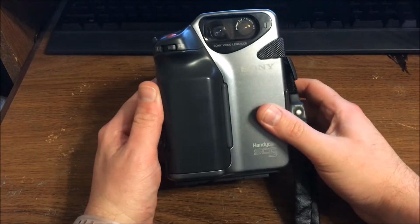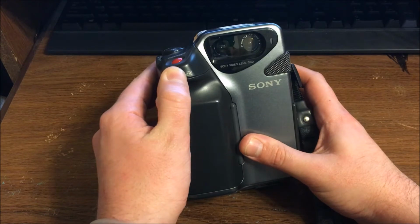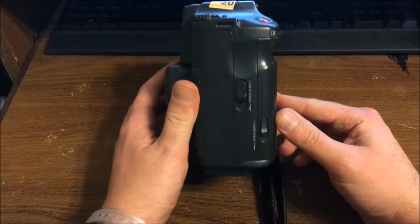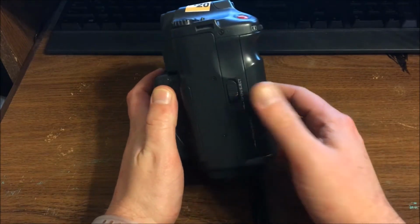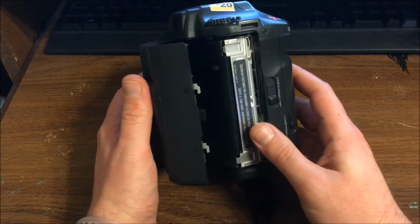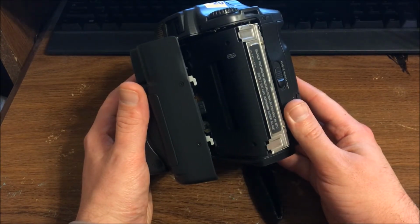Next up, we got a Sony Handycam. I've never actually seen a form factor like this before in the wild. So yes, definitely a bit new to me. You got your ocular viewfinder there. And of course, you press the button and it pops the tape out. Interesting. You press the button, then it opens it up, but then automatically it spits the tape out. It makes a bit of a noise.